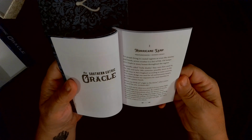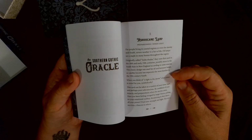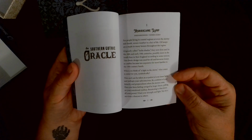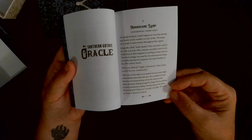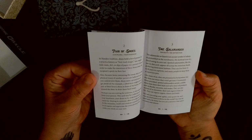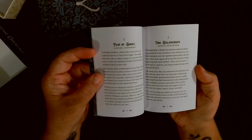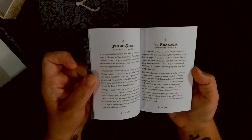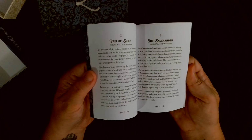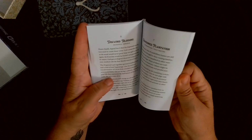So basically, it goes into the keyword and the title of it, and a little background into the history of the symbol, and then basically gives you the meaning of what the symbol could mean to you. And basically that's pretty much it. It talks about like the shoes, the hoodoo tradition, and the Ouroboros, with that symbol. So it's, like I said, a pretty short and sweet guidebook.